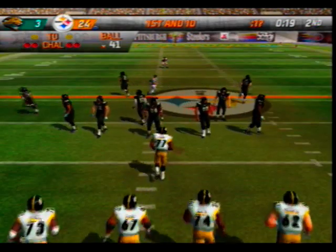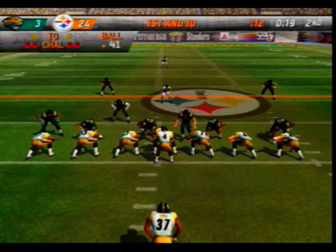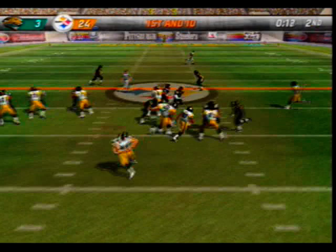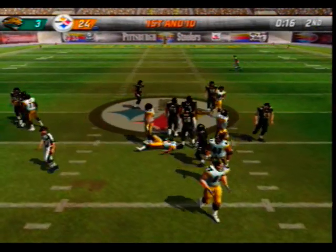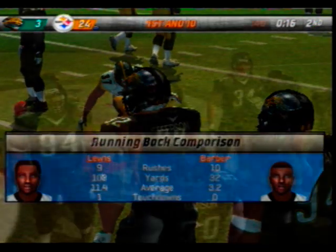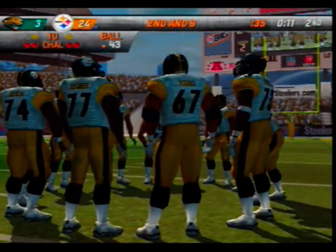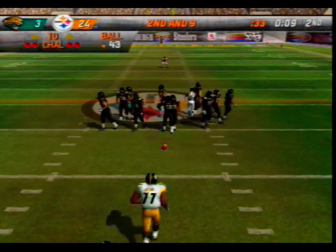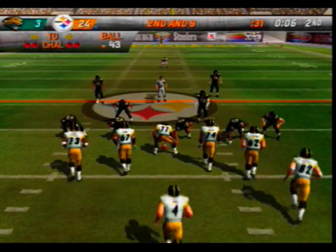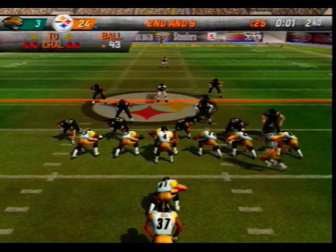First and 10. Ball on the 41-yard line. They give it to the halfback. Number 26 comes up to make the play at the 43-yard line. So let's take a look at how this back compares to the opposition. Second and 9. Ball on the 43-yard line. Out of the I formation. Hill with a man in motion.